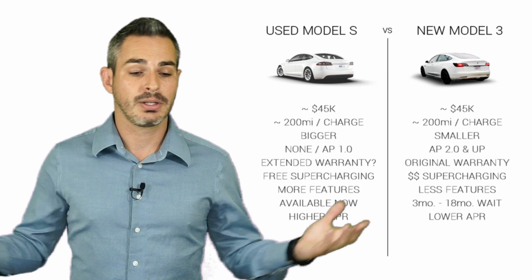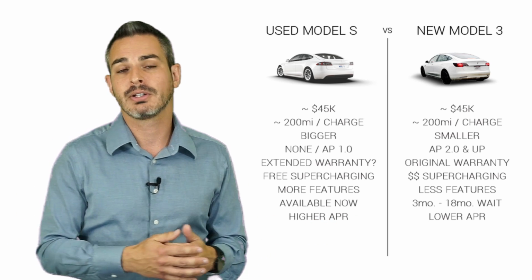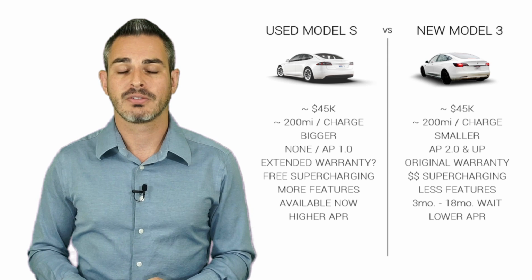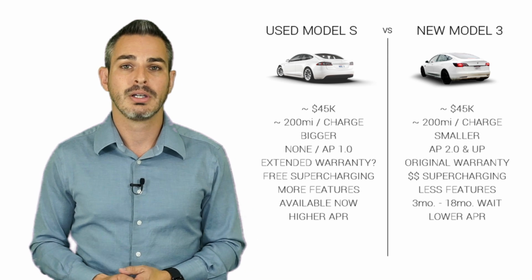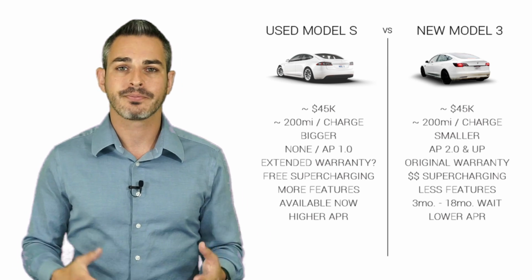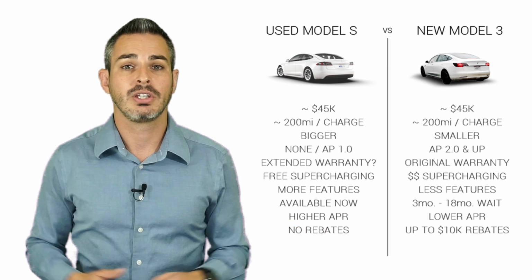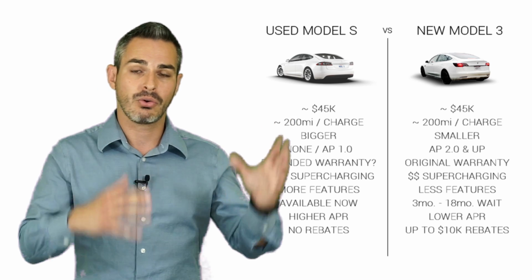And the last one, I don't want to forget this one. This is kind of important, but for now, until Tesla runs out of its credits for the at least federal incentives, you will be getting $7,500 back in tax credits for the Model 3. That's already done with a used Model S. The original owner got it.